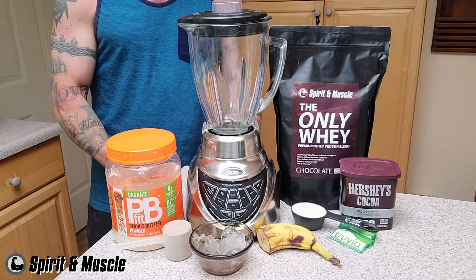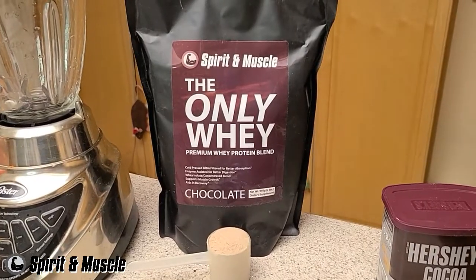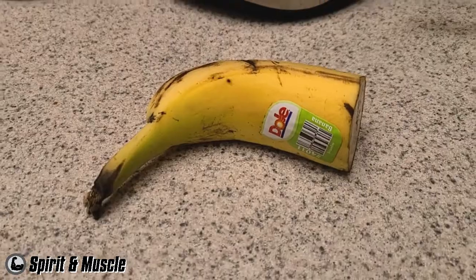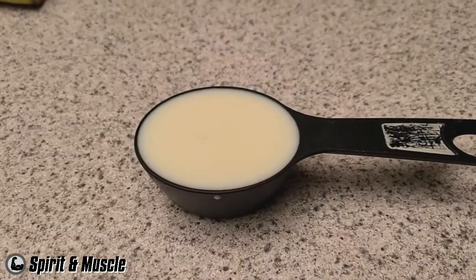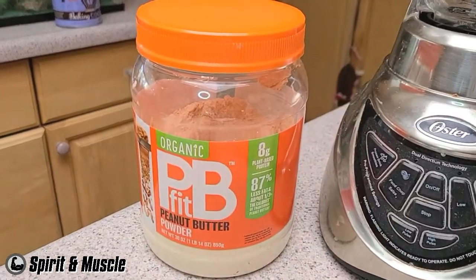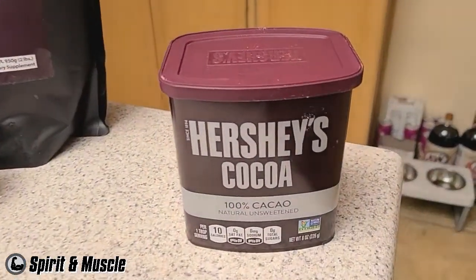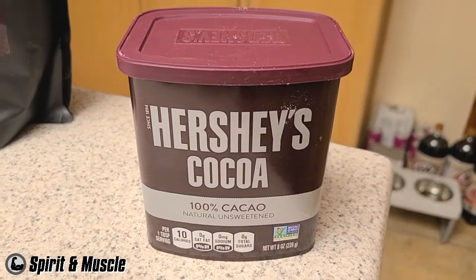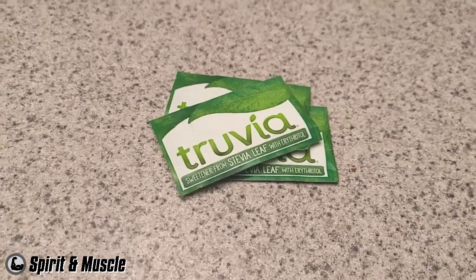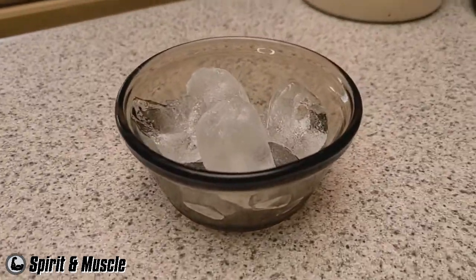Here are the ingredients you'll need. 1 scoop of chocolate whey protein powder. Half a banana. 1/4 cup of almond or soy milk. 2 tablespoons of PB Fit peanut butter powder. 1 tablespoon of cocoa powder. 2 to 3 packets of stevia natural sweetener. And a few ice cubes.